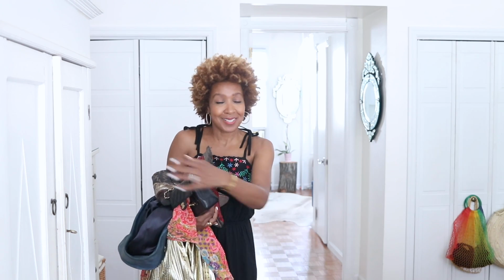These are my items. If there was a fire, I am leaving with these no matter what, because I can start my wardrobe again from scratch as long as I have these.